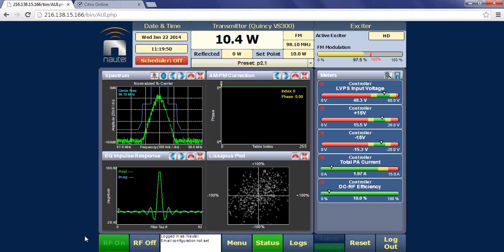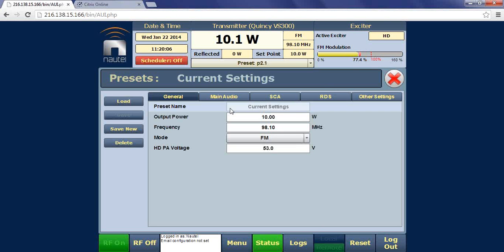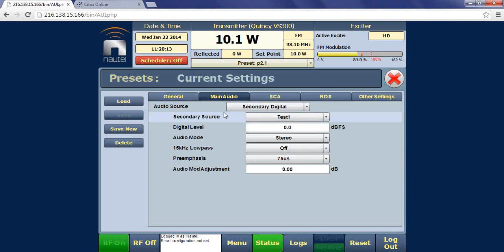So the main menu is here. We'll just open this up. Home takes you back to your home screen, but the presets here, this is really where you configure, it's the brains of your transmitter. So it's going to tell you your general information, allow you to change your main audio, you can choose your secondary source.